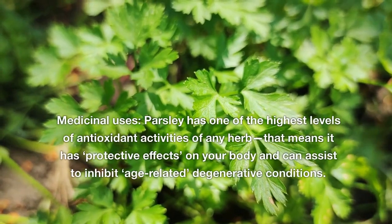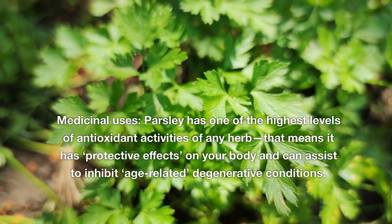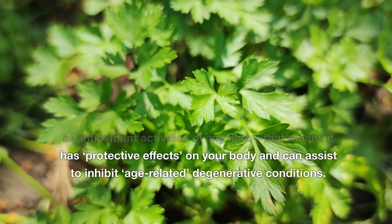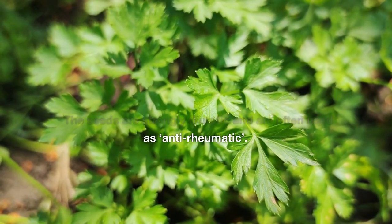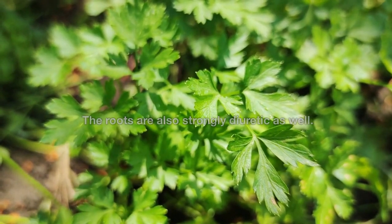Medicinal uses: parsley has one of the highest levels of antioxidant activities of any herb. That means it has protective effects on your body and can assist to inhibit age-related degenerative conditions. The seeds are strongly diuretic and are often used as anti-rheumatic. The roots are also strongly diuretic as well.